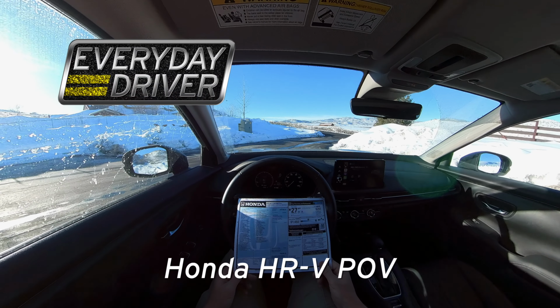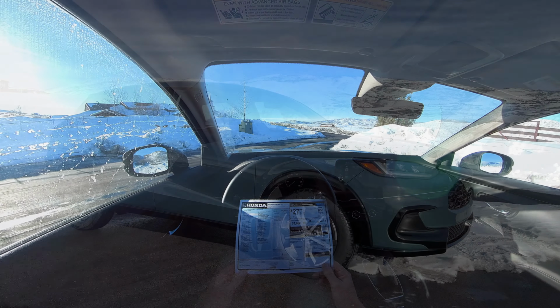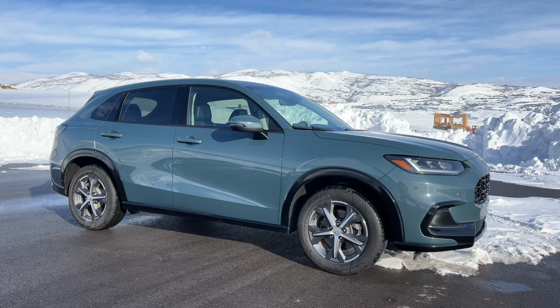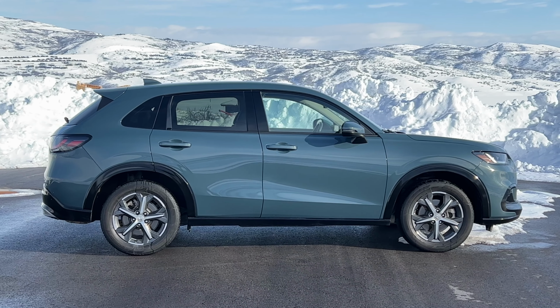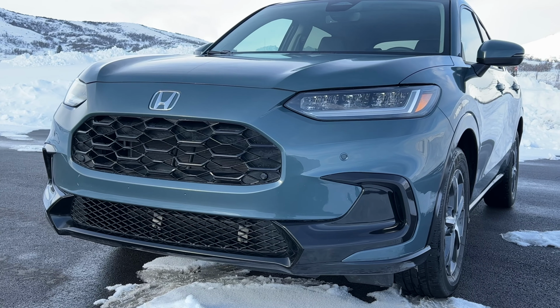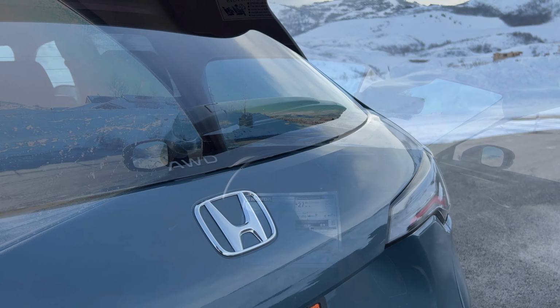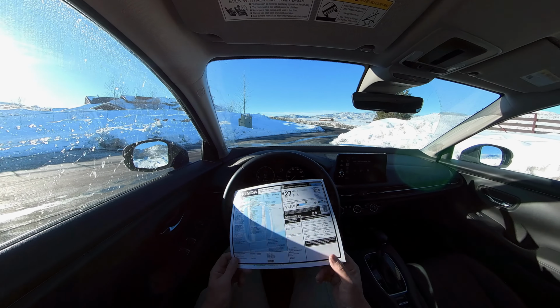This is the Honda HR-V. This is the all-wheel drive EXL model, $28,950 originally, but with everything all in, it is $30,590. It has a blazing 158 horsepower, 2-liter 4-cylinder engine. It is all-wheel drive, though, and it has a continuously variable transmission, which you will hear.